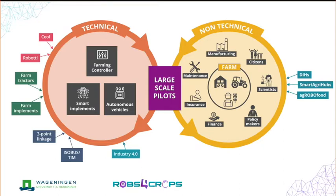And on the right-hand side, we have the non-technical work that mainly involves a whole bunch of different stakeholders, and where we will develop protocols and information flows to make sure that these things run smoothly.